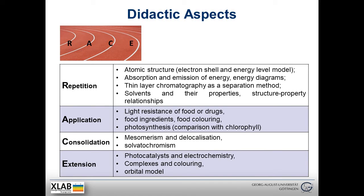At the end of our presentation, we would like to address the question of how this topic can be incorporated into school chemistry lessons. When integrating new, innovative contents into existing curricular structures, they are often shifted into a niche. A link with contents that have to be covered compulsorily often does not take place, or rather arbitrarily. We would like to present a simple and memorable model that can be used to clarify the functions of such content that is not yet at the center of the curriculum. The mnemonic RACE stands for repetition, application, consolidation, and extension.